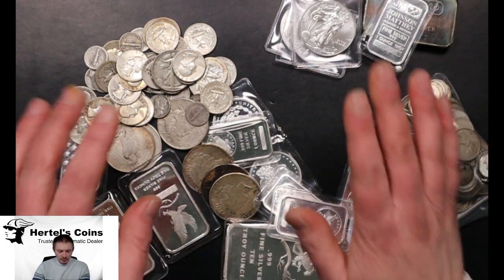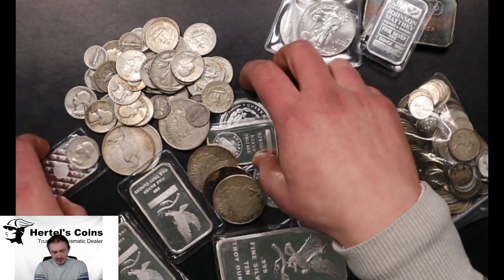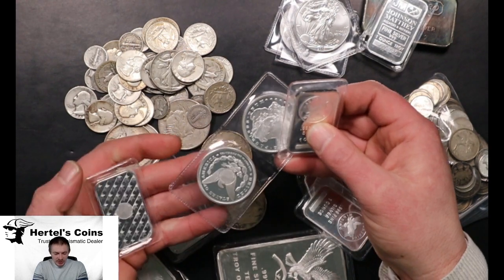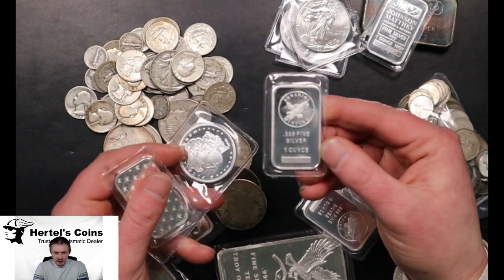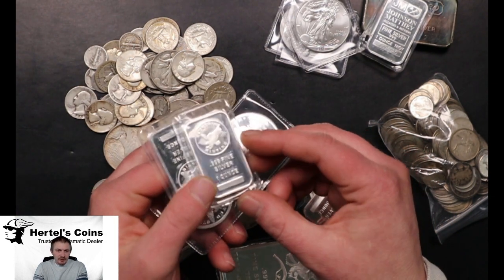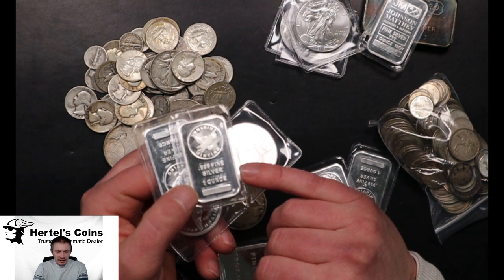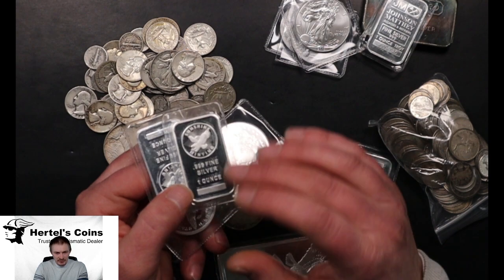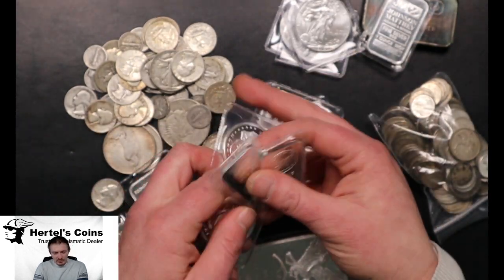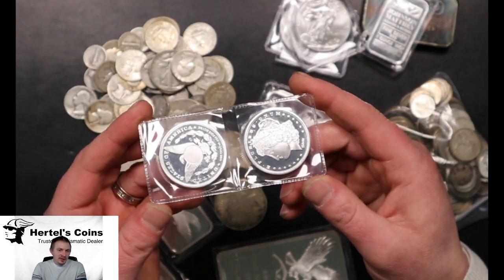Next up down, normally, is your miscellaneous stuff, what they consider miscellaneous. Here I got some Sunshine Mint products. Here's 1 ounce silver bars. And like I said, when you're buying pure silver, you would want 999 fine silver and 1 ounce. Like these bars are marked. And then you also got rounds. Rounds and bars, it doesn't matter.